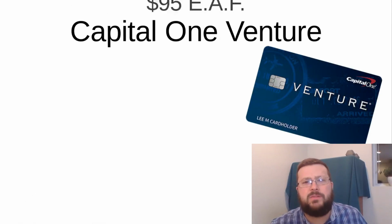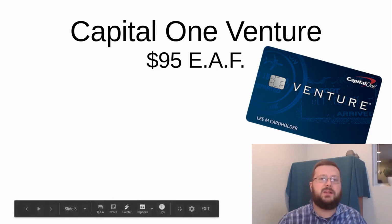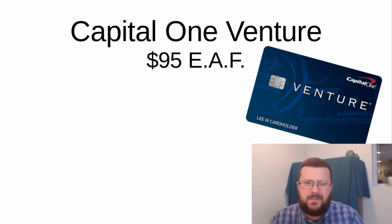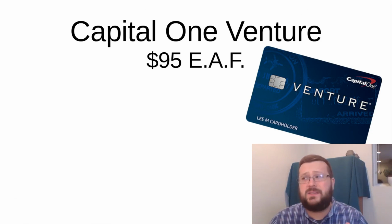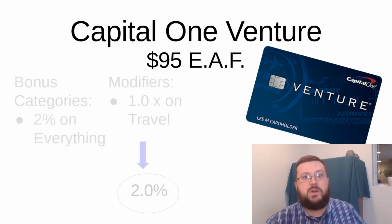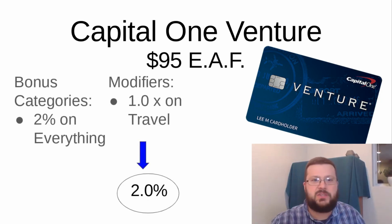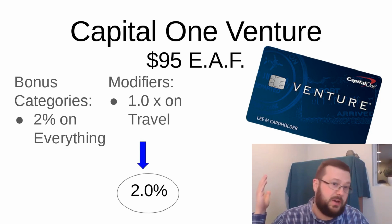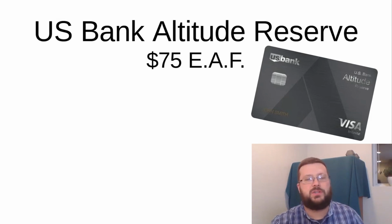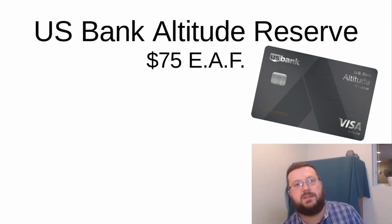How about the Capital One Venture Card, which has a $95 effective annual fee? Actually, it's just the annual fee is $95. In fact, this Mastercard Black Card feels like it's the exact same card as the Capital One Venture, just way more expensive. The Venture gets 2% on everything and no modifiers for travel, just a 1.0. So your effective redemption rate is 2%. How about the U.S. Bank Altitude Reserve, which has a $75 effective annual fee?